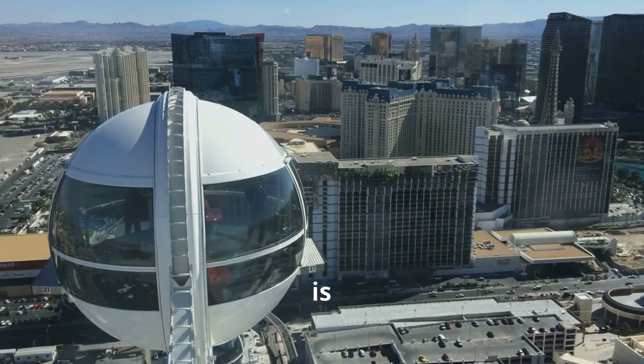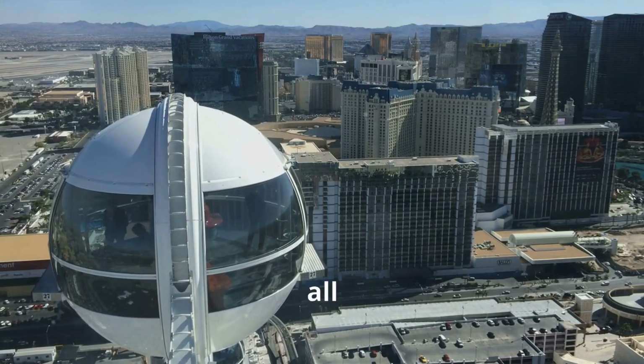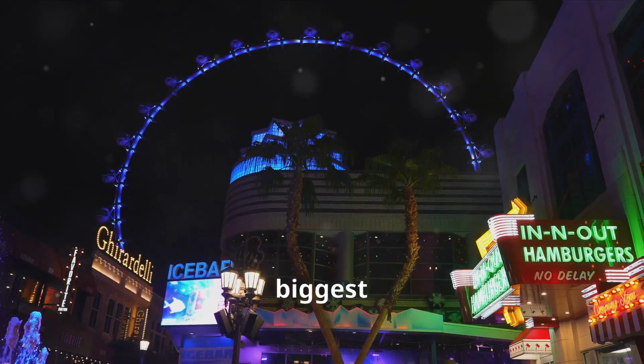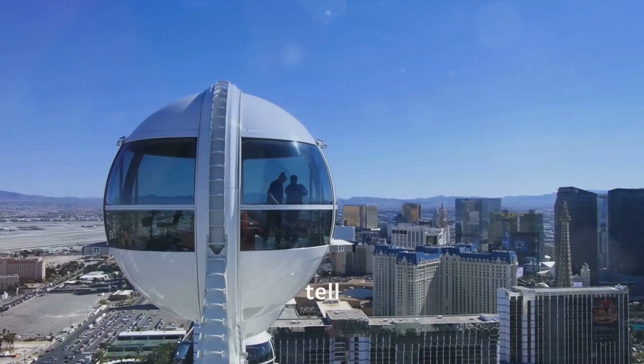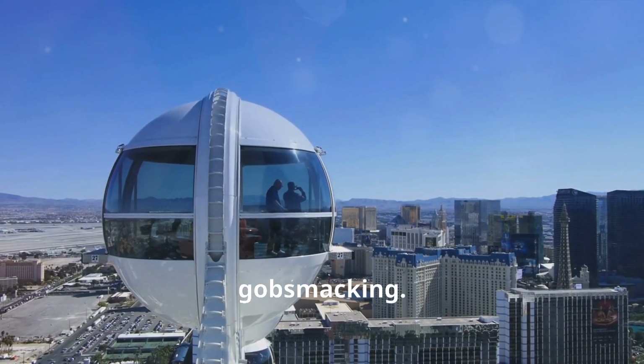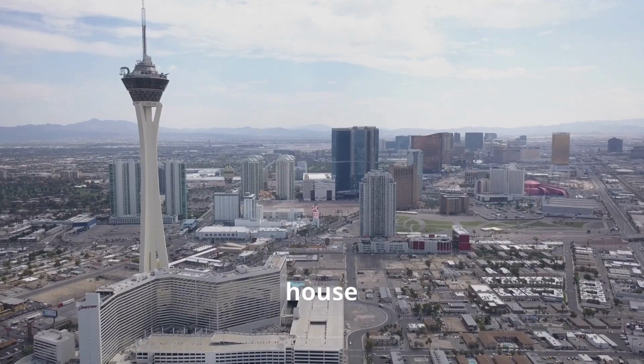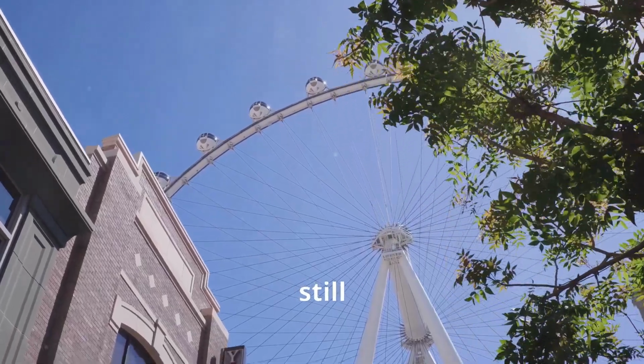At number 5 is the High Roller. Now, if you want to see all of Vegas, and I mean all of it, then hop aboard the High Roller. It's the biggest observation wheel in the world. And let me tell you, the views from up there are gobsmacking. You can see the Strip, the mountains, even my mate Adele's house. Okay, maybe not that last one, but it's still impressive.